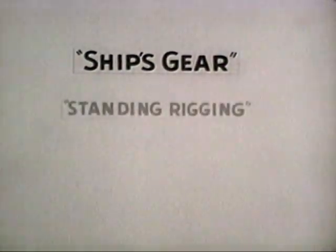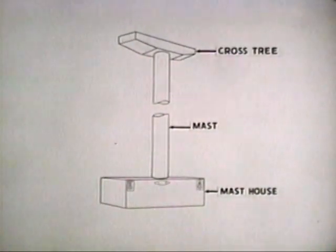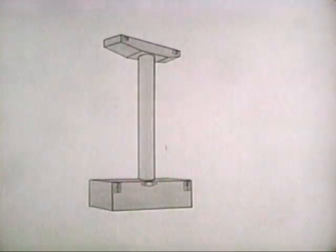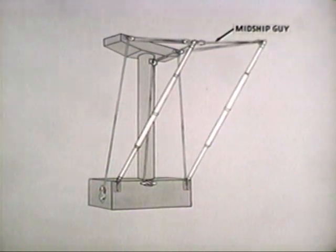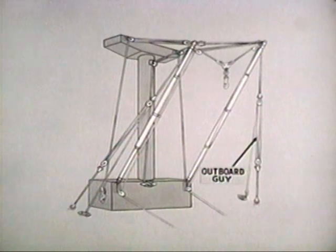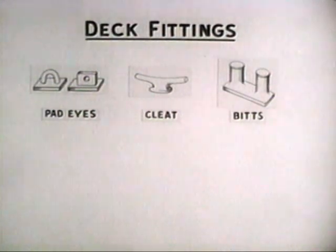There are three main categories of ship's gear: standing rigging, running rigging, and deck fittings. Items of standing rigging include the mast assembly consisting of the mast house, the mast, the cross tree, and the shrouds and stays. Major items of running rigging include booms, topping lifts, midship guys, cargo runners, outboard guys, and preventers. Deck fittings, which are devices used to lead or secure standing or running rigging, consist of pad eyes, cleats, bits, and chocks.